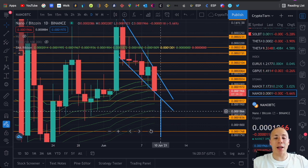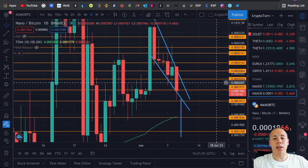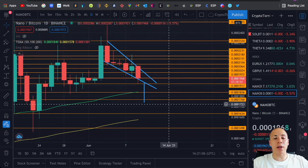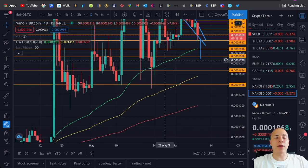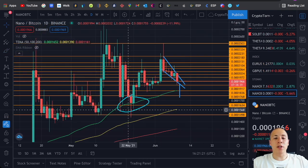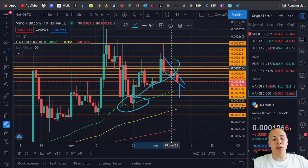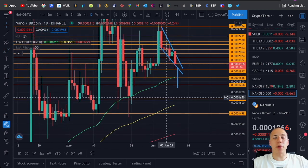Also, I wanted to enable the moving averages to take a look at what they're currently saying to us, and that is actually something quite good, because the moving averages are all three still below the Nano chart. Once we saw the 50-day moving average serve as resistance for the very last time, we saw the price action of Nano get supported immediately, and we saw a movement towards the upside getting created. So for sure this could still be possible on the Nano compared to Bitcoin chart.